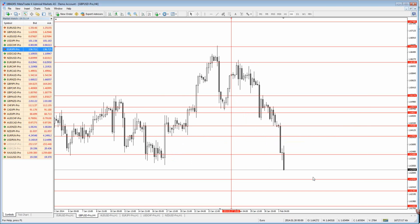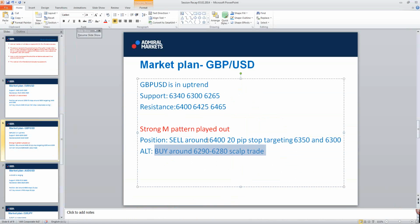So monitor the price on lower time frames. Of course, I will be looking to sell if something happens, maybe some news will kick in and we can get these levels to sell again.